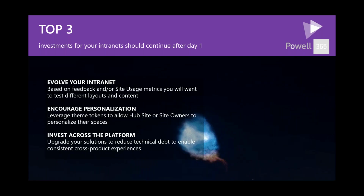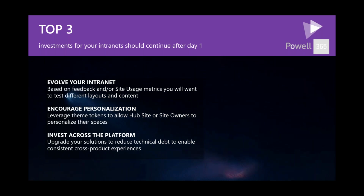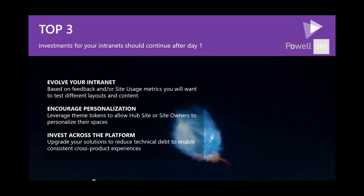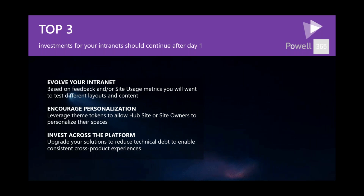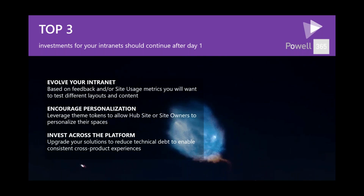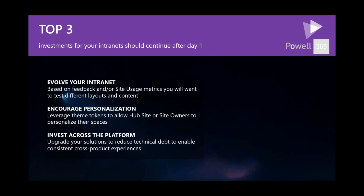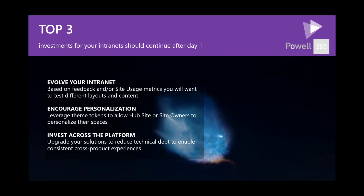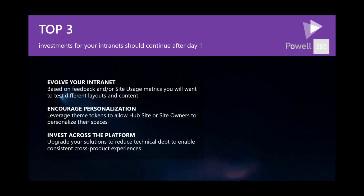So as part of this continue investing section, just want to call out my top 3 call outs here. Make sure based on feedback and reviewing analytics, for example, the site usage metrics, that you're testing different layouts and content so that you continue investing and evolving your intranet. Very important. Make sure you are encouraging personalization. Just because there are some restrictions today for SharePoint Online, a lot of companies are feeling that they're pushing back on users' needs, employees' needs for personalizing their intranet. So one quick example that we talked about was leveraging theme tokens, so that allows hub site or site owners to personalize their spaces.